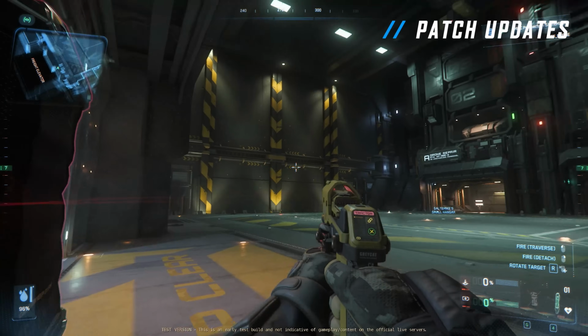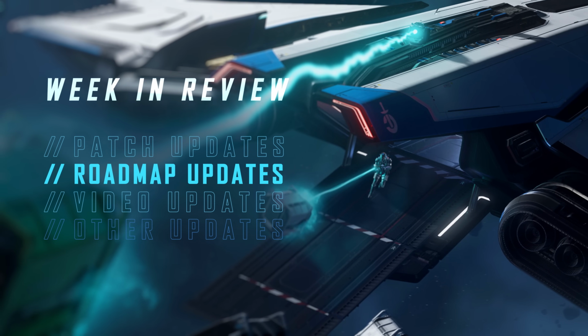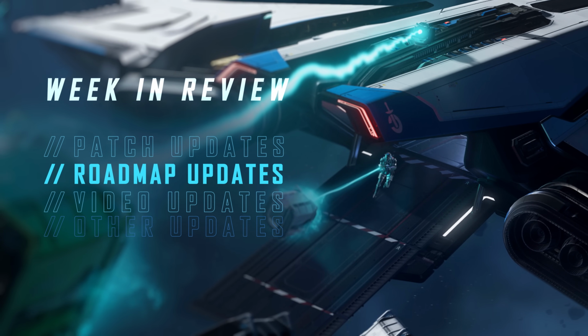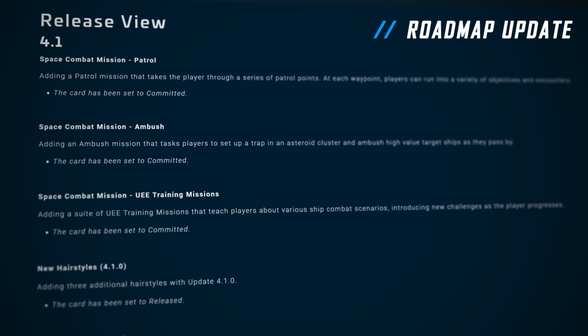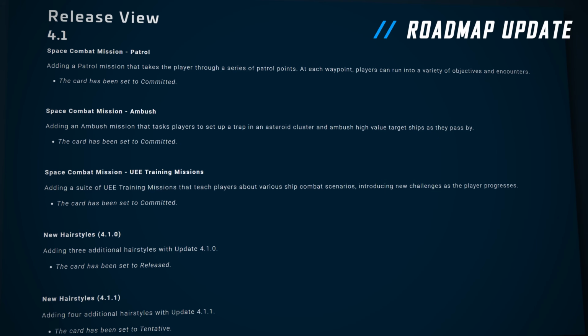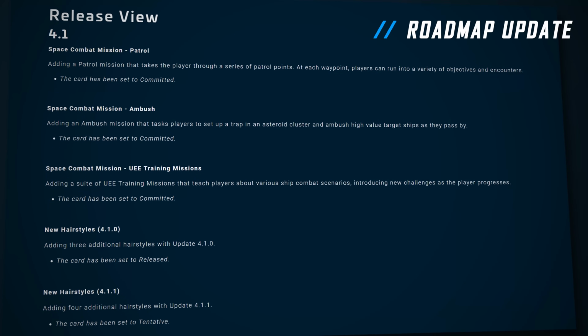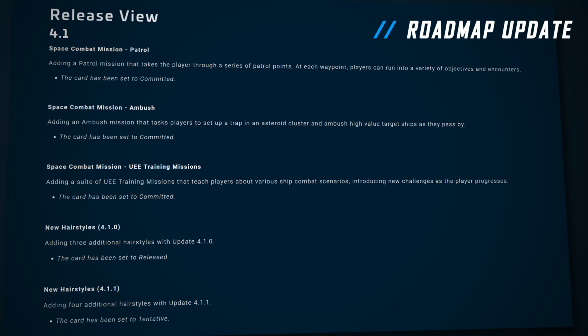Let's move into a very short roadmap update. As I said, quite a small roadmap update this week. They're just updating the 4.1 cards a little bit. Patrol missions and ambush ones are committed, but as we found out, the UEE training missions were a little bit more in-depth than just the original ghillie missions that we saw during most of the PTU. New hairstyles were committed for 4.1, while a few more for the PTU are considered tentative, and that's really it.